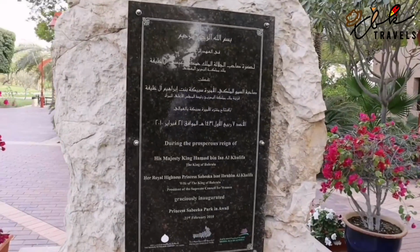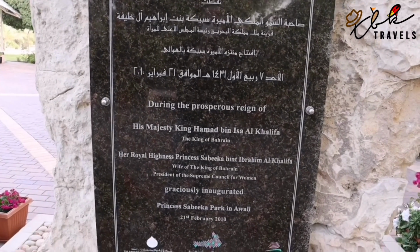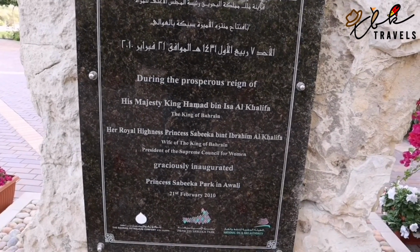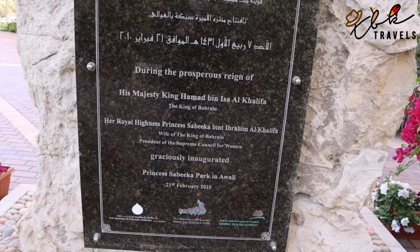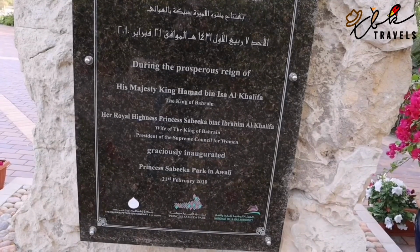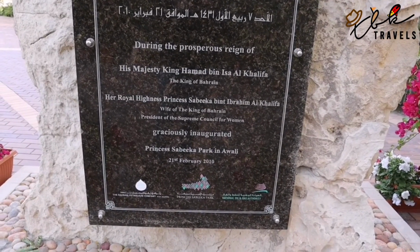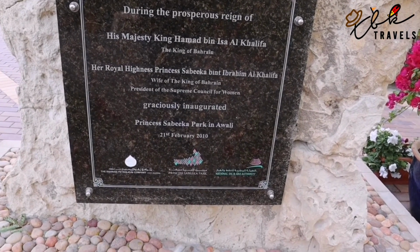during the prosperous reign of His Majesty King Hamad bin Isa Al Khalifa, who is the King of Bahrain, who still is, and Her Royal Highness Princess Sabeeka bint Ibrahim Al Khalifa, the wife of the King of Bahrain and President of the Supreme Council for Women, and she graciously inaugurated this park on the 21st of February 2010.